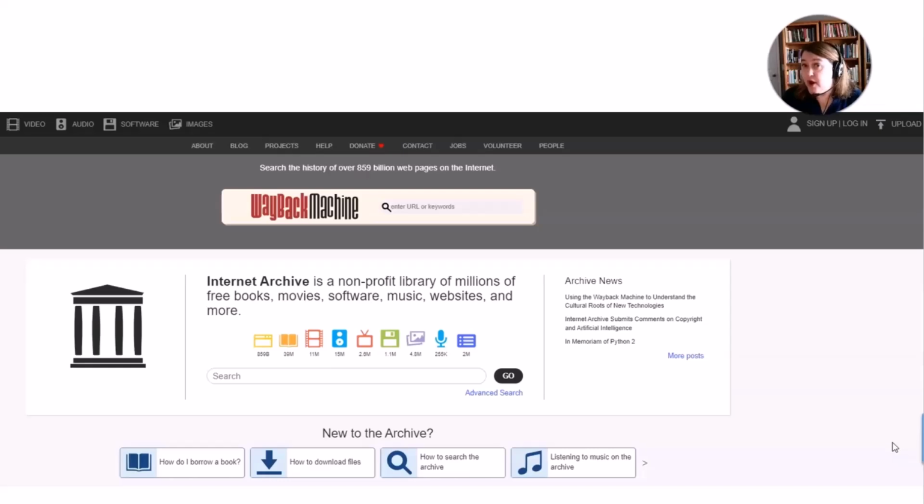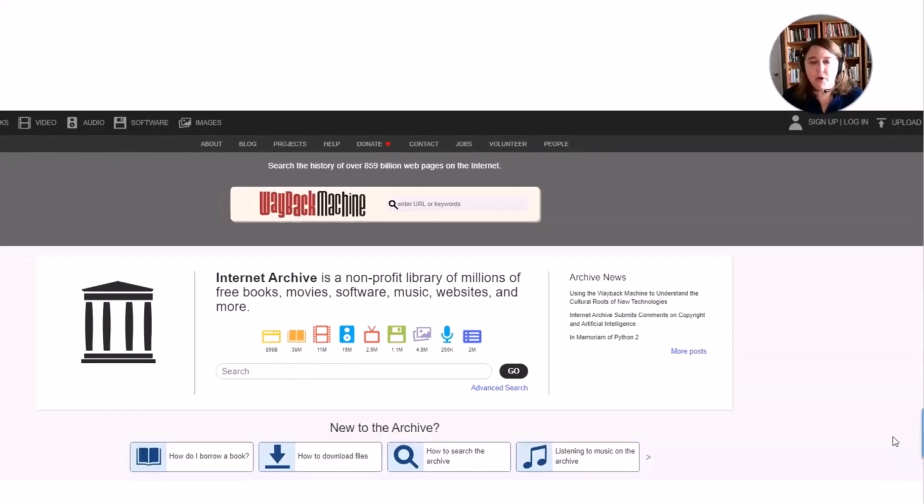The other thing, if you're not aware of this, and you can see on this screenshot, is the Wayback Machine. Let's say that you found information on a website and that website is gone. You can put the URL into that search engine and it will, if it has it, show you a cached version of that website. And so that can be incredibly helpful when you have lost information, you know where it was, but that website doesn't exist. So that's another thing you can use Internet Archive for.